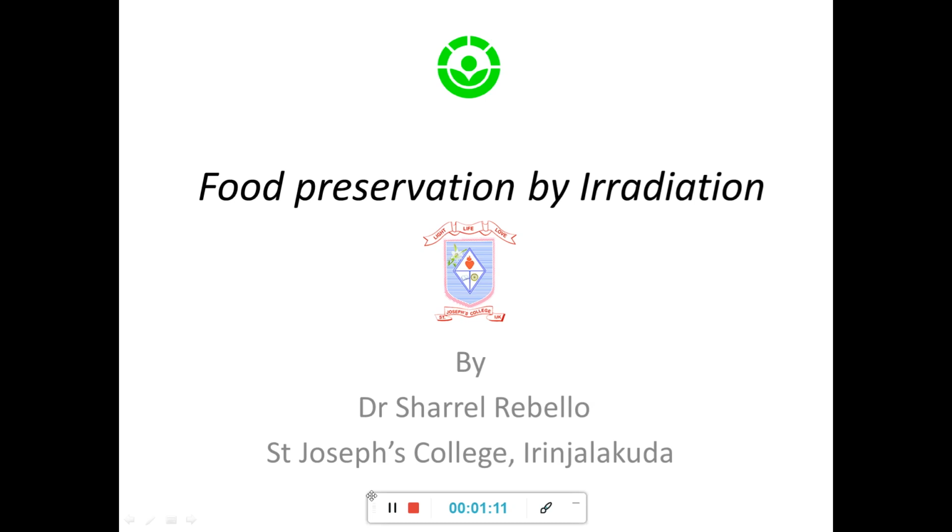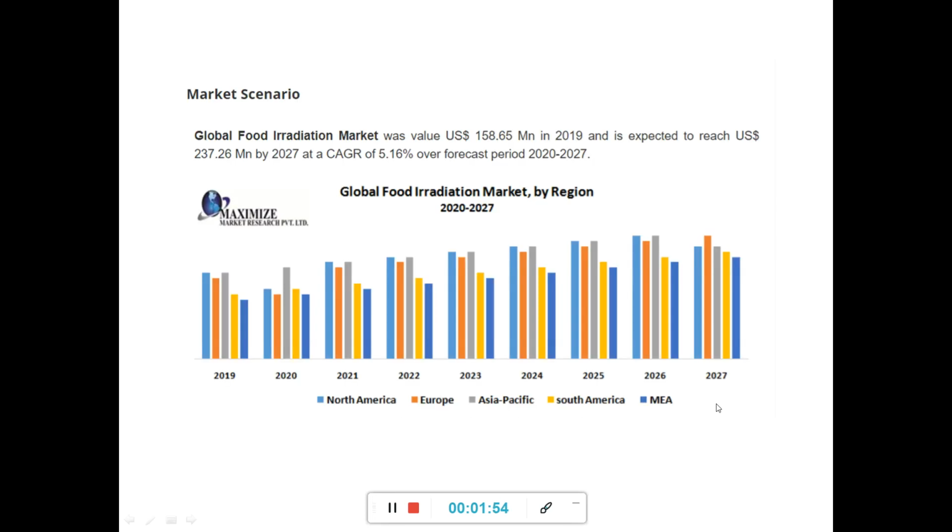For this, we have different methods that we use. As food comes from the production line, where it has been produced, to the market, and then from the market to the home, and then from our home, of course, it has to enter into our body. During this time, in all these cases, there is a chance of the food getting spoiled or perished. So we always try to improve the shelf life of the food, and there are different methods by which we do food preservation. Now we are going to talk about food preservation using radiation methods. So let's go into the details of that.